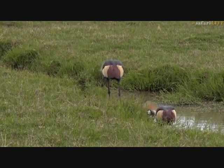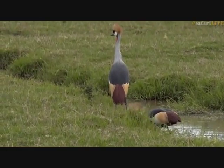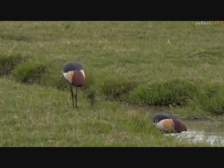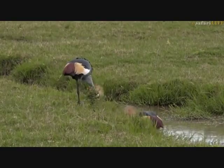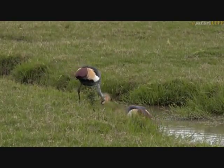It almost looks like they're working together, though. When they feed in such close proximity, if one chases something out and misses it, well, then at least the partner gets it. And they are monogamous, so they will care for one another. We find the male to be quite kind and help with feeding.